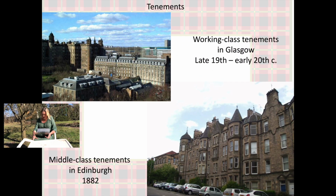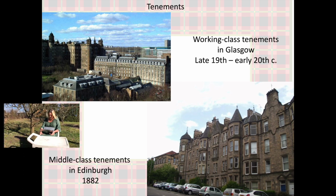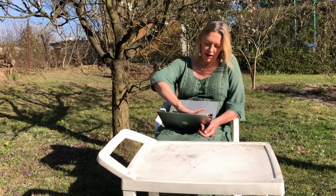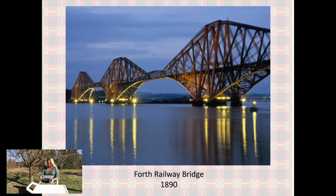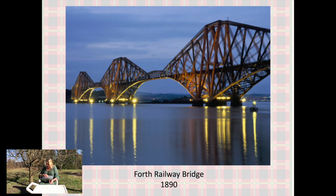So here we have the tenements, both for the working class and for the middle class dwellers. We have one of the great late Victorian achievements of engineering, that is the Forth Railway Bridge, which still looks very modern and very imposing and was built in 1890. We have the development of Aberdeen, the so-called granite city of Aberdeen.